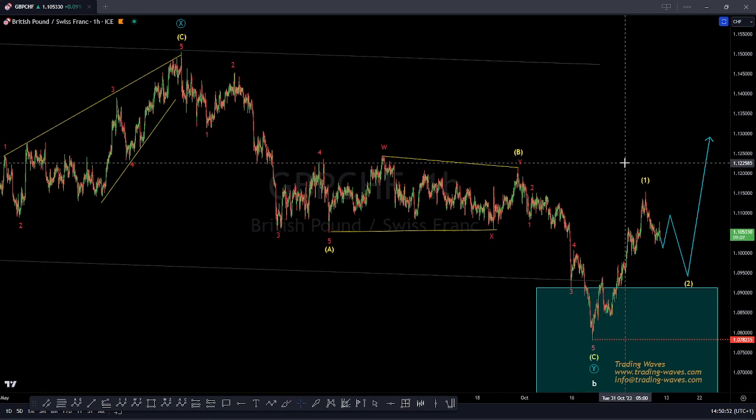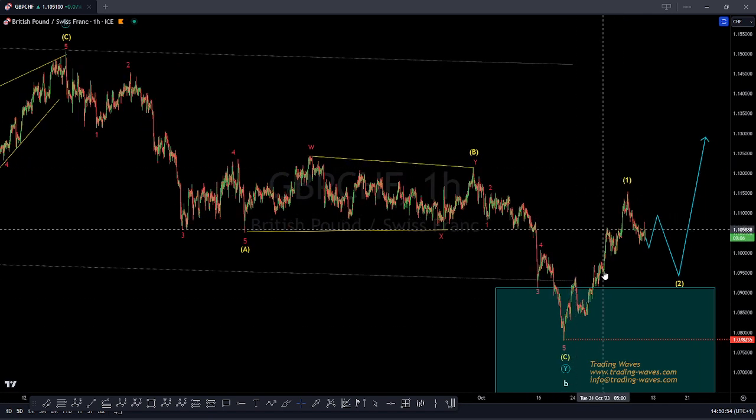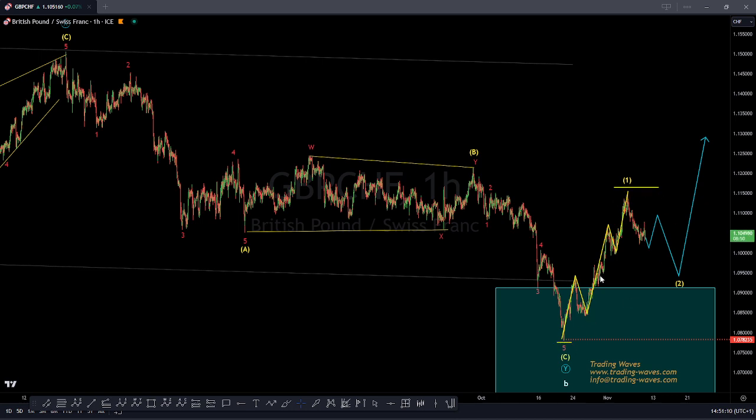Now that we are here, if you look at this, it has made what appears to be a five-wave move from these lows. I'm referring to this here. This has been our wave one, our wave two here, this being your three, your four, and this should have been our wave five. Now this looks done from this low here to this high. I do believe that we are correcting this cycle from these lows to this high.